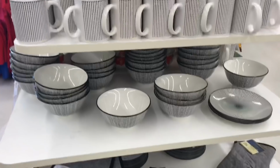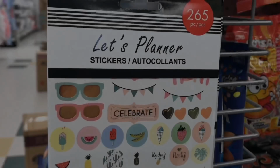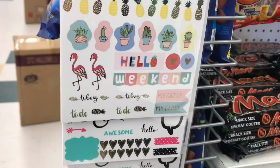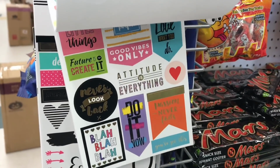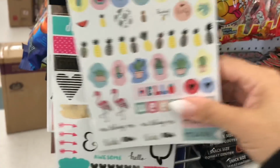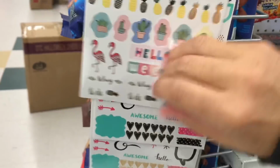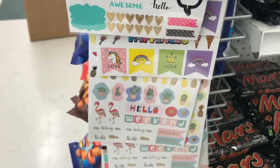I'm actually surprised to see that they still have this print here. It's very farmhouse chic. These are finally kind of making their way around the Dollar Trees. They took forever to get here because we didn't see them ever. This is the first time, and they're a very copycat version of Me and My Big Ideas, or Mambi.